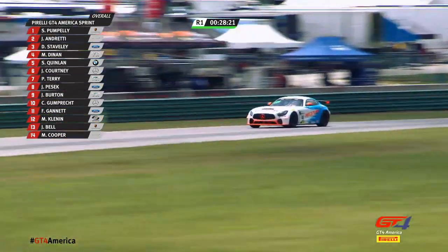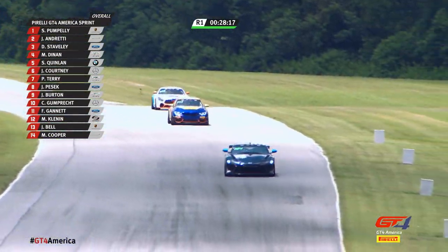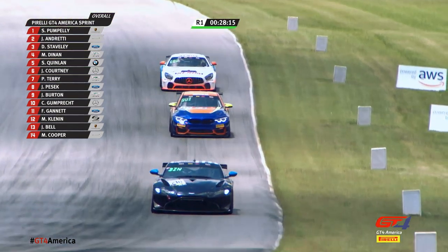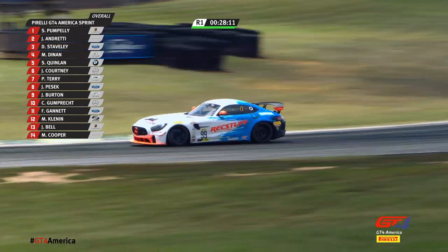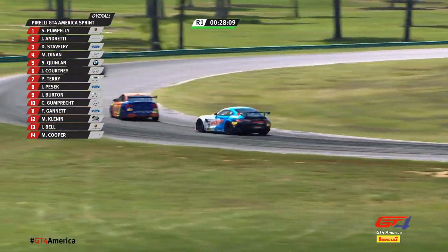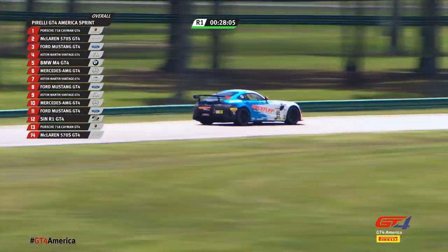And we're watching Courtney now. He has trimmed that margin to Quinlan. Courtney in that white and blue with orange highlights, the Mercedes there, third car in your frame, coming up in the back of Quinlan in the orange and blue BMW. That margin is down to half a second, and it opened up just a little bit again.